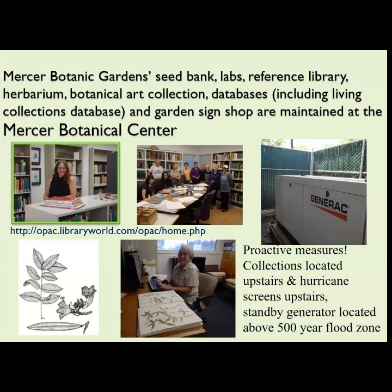So we also maintain our garden sign shop over there. And so if you notice, you walk around Mercer, there's a lot of plant signage. So we first investigate the names of the plants that are acquired by us. And then the signs have the ranges where they're native to, which is very important for those people interested in gardening with native plants. They can see where those are from. And anyway, you'll see the sign shop today also if you come over.